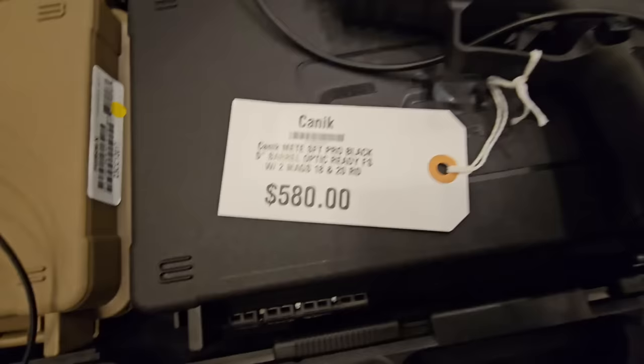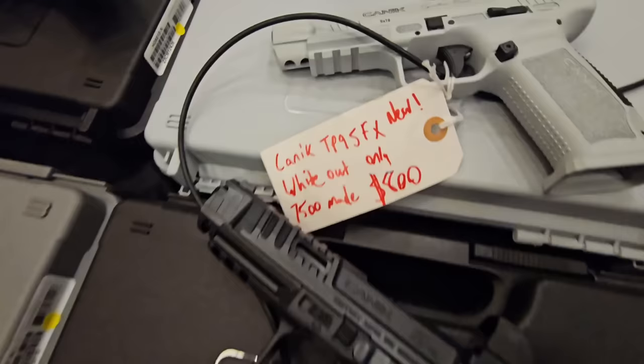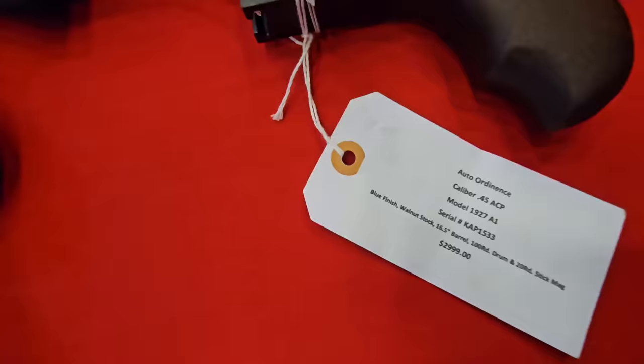That's a dark side. Got a Canik Rival and their Whiteout Signature Series. Got a Tommy gun.